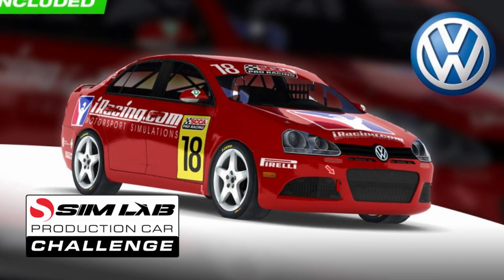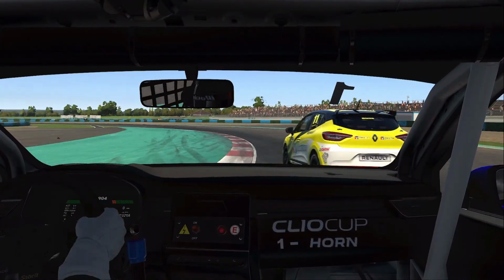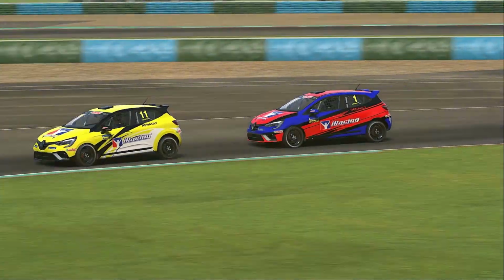I've heard some major concerns from the community on whether or not this should have been a free car or not, and questions about how it would do versus the already established TCRs and the free GR86 series, which was just released last season.